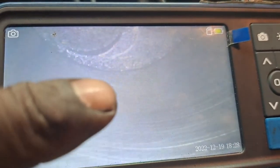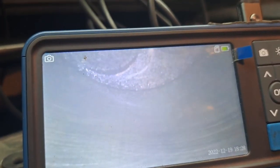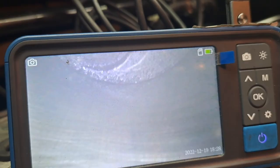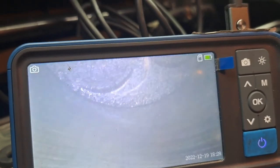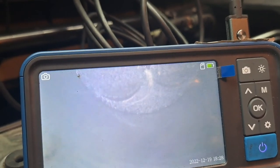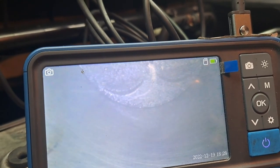All right, on cylinder one, you can see up here, there's also some contact that was made from the valve to the head. So detail's gonna pick up all that. But there's carbon buildup on the piston, and there's a clean impression right there, wiping off that carbon on top of the piston. Looks like a valve.